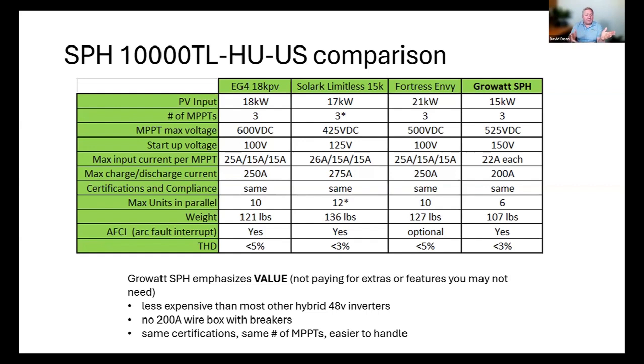One of the things I want to point out is maximum units in parallel. You can see Growatt has 6, others have 10. The Solark Limitless has 12. If you go down in their product line, it actually goes to 9, I believe, units in parallel max. I point this out because if I were a different company other than Growatt, I would say, look, we can do more in parallel. But in reality, very few installations are more than 6 inverters. So we end up covering about 98% of the installs anyway. And in those unique situations, you could of course go to a different option.